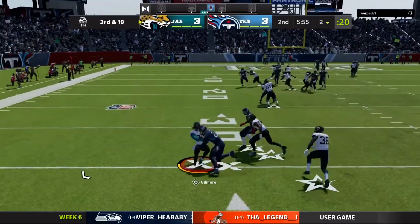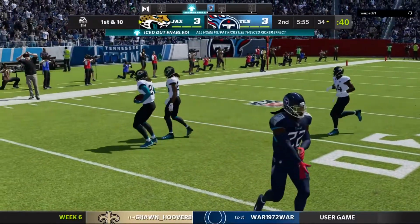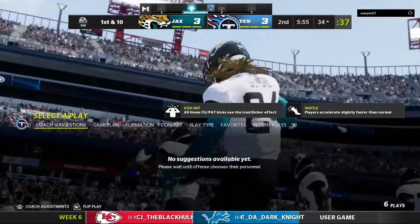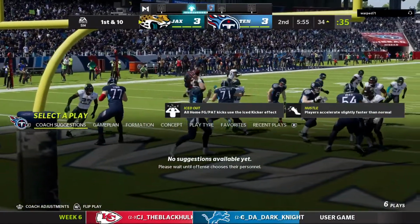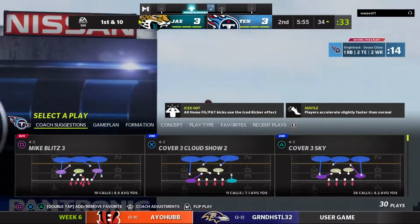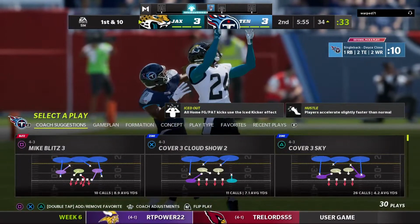It's intercepted. Picked off by Stephon Gilmore. And the return will be stopped at the 34-yard line. So that's back-to-back drives where they've thrown an interception. Ordinarily, we look at the offense and say, what's going on with your scheme? Maybe we should look at the defense and just give them a whole lot of credit. They've got them frustrated right now.